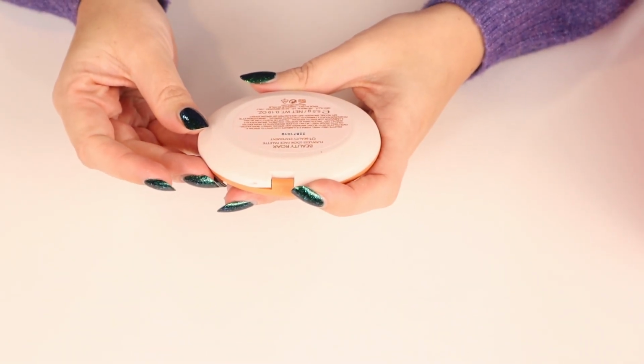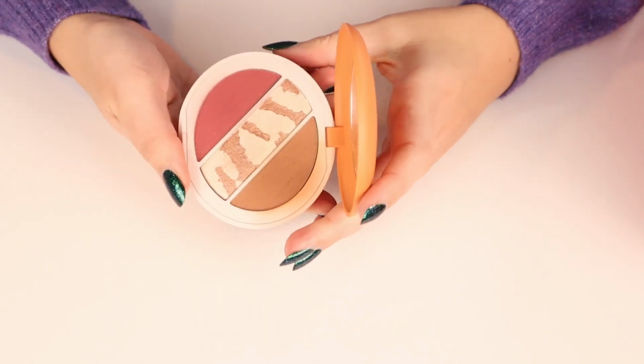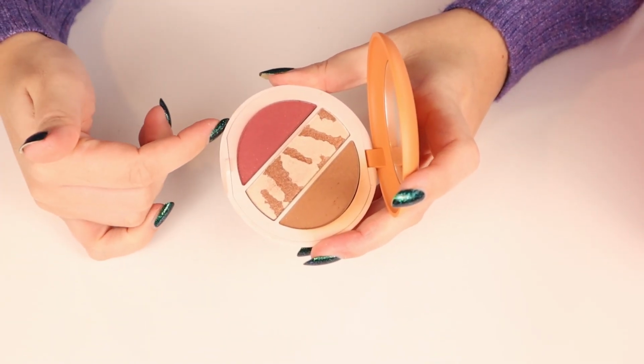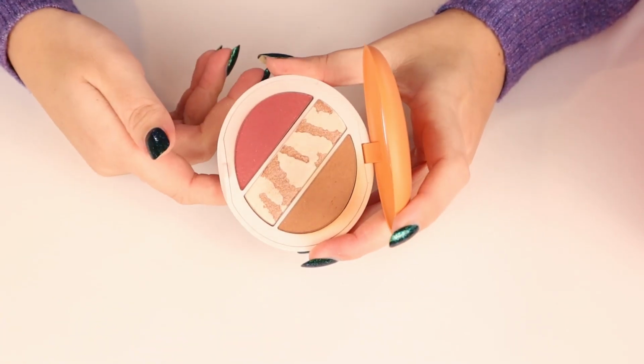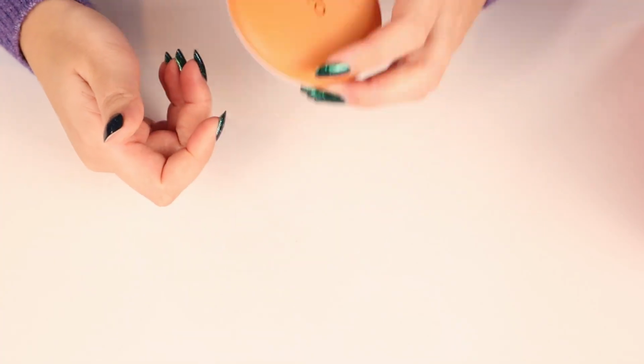Alright, let's get into the other face palettes. Here I have the Kiko Milano Beauty Roar Flawless Look face palette in Zero One Beauty Statement. I think this is a pretty cute palette, but it's not very practical. This bronzer is too warm for me. This blush is kind of nice. I did keep it for the highlighter, but I have enough highlighters. I think I'm gonna declutter this.